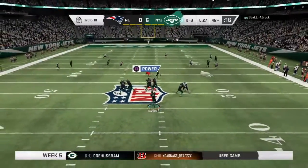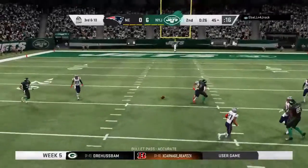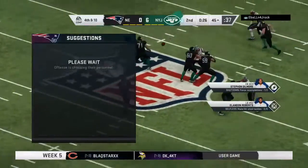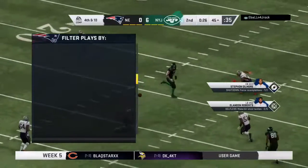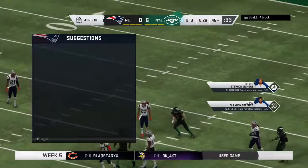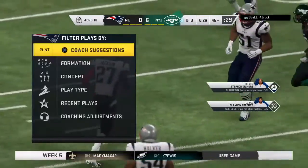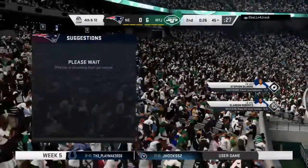To the air again, Darnold. And that is incomplete. J.C. Jackson there defensively to knock it away. Not only was the call spot on, how about the execution of that defense right there? The zone was absolutely locked up tight. He was trying to force it in there on 3rd down. But if there's a time to force it, he felt like he needed to make a play, right?